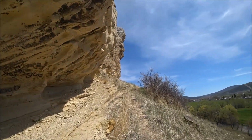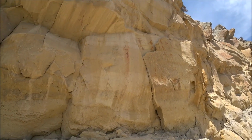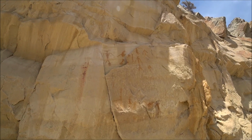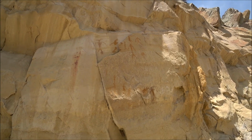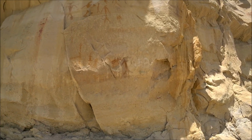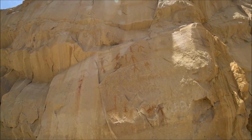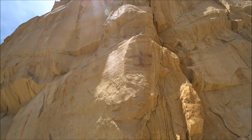Walk up this hill. Okay, I think I finally found some. Right here. See the person there? About five people there. There's some stuff maybe below here. Maybe another one right there.